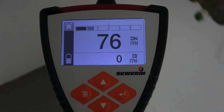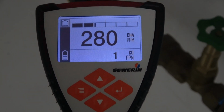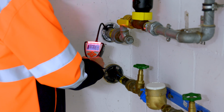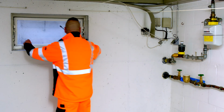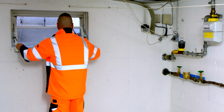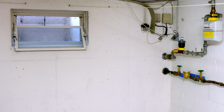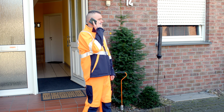The highest gas concentration is detected at the house inlet, so it can be safely assumed that the gas enters the basement from the outside. As the gas concentration is below 10% LEL, this is not an acute hazard situation. But safety measures such as ventilation and immediate elimination of the leak in the house connection pipe must be taken. The gas detector notifies the supplier a leak has been located.